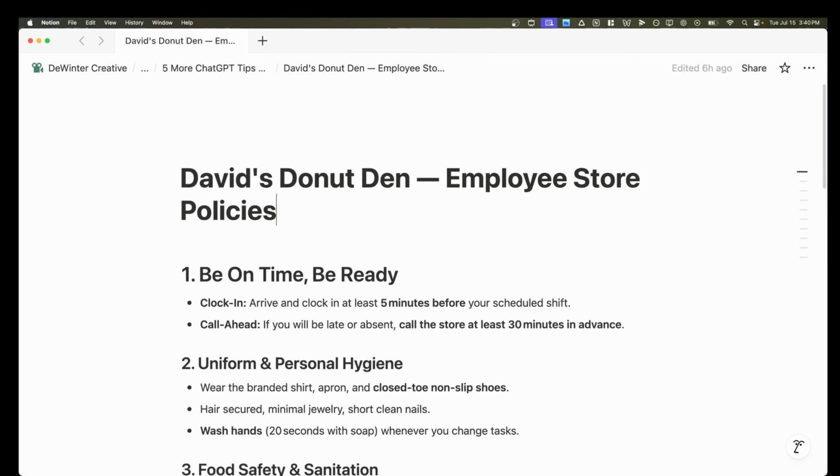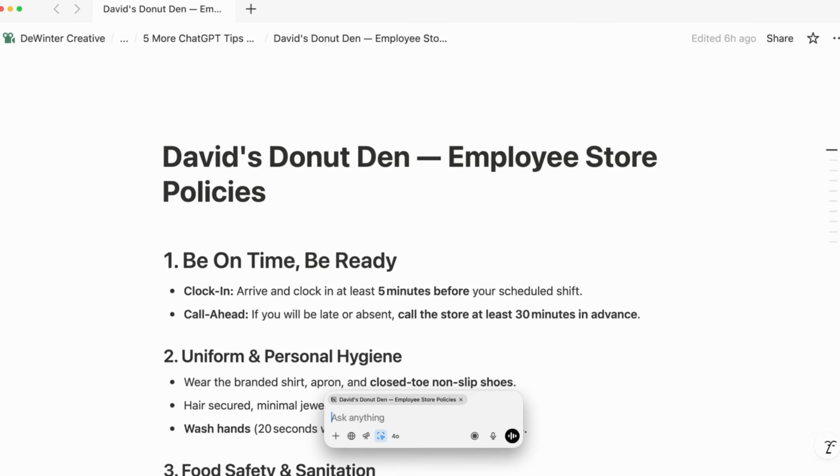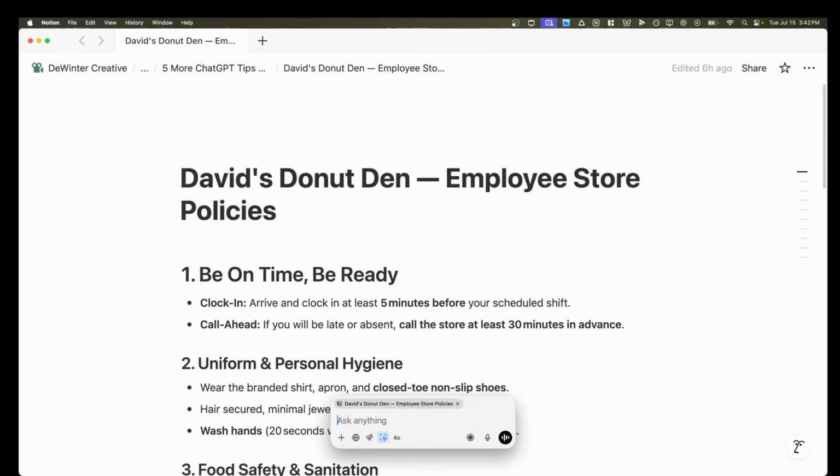So here I am on the Mac inside the Notion app. One of the best perks of the ChatGPT desktop app is no matter where you are, you can access ChatGPT by pressing Option and space on Mac or Alt space on Windows. This might not sound like a big deal, but if you're like me and have 30, 40, 50 plus browser tabs open, you know what it's like to lose track of ChatGPT windows.